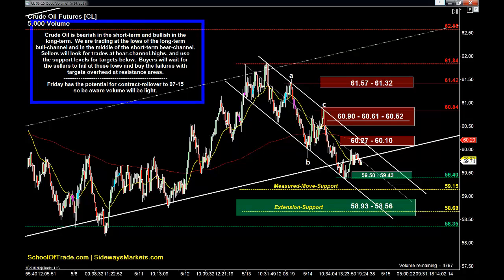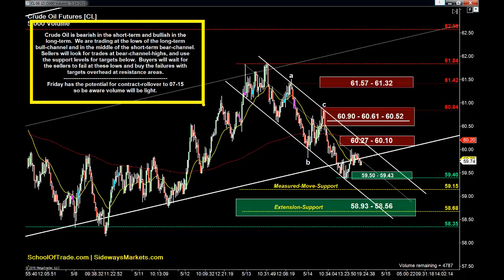Okay, what are we thinking up top here? So we've got bearish short term, bullish in the long term. We're trading at the lows of the long-term bull channel. Yep, we can see that here in the chart. That's easy. And we're right smack in the middle of this short-term bear channel. So what's the plan? Sellers, you guys are looking for trades at the bear channel highs.